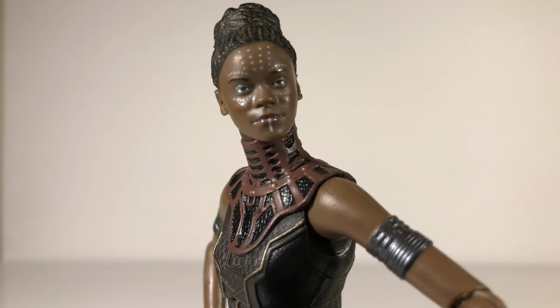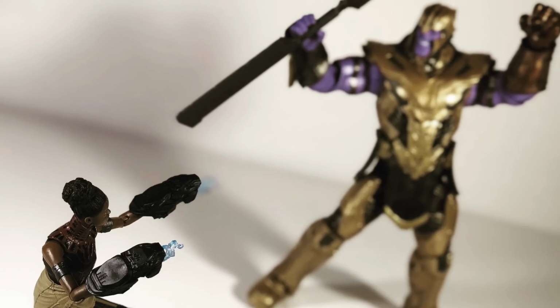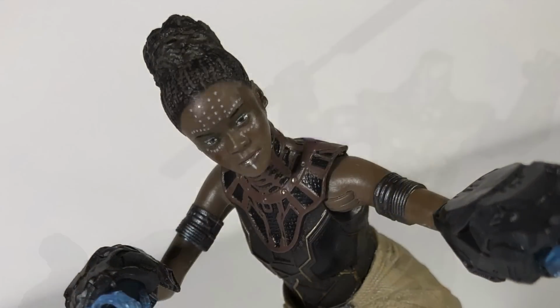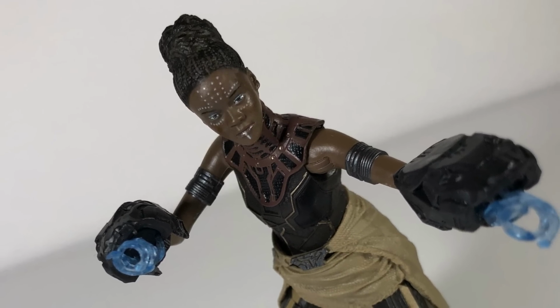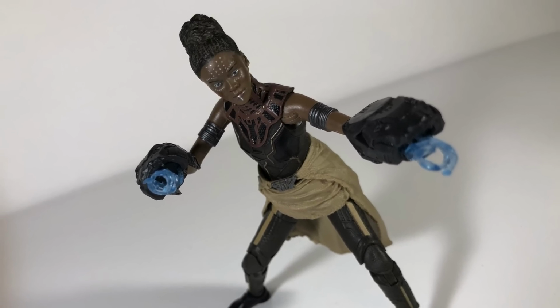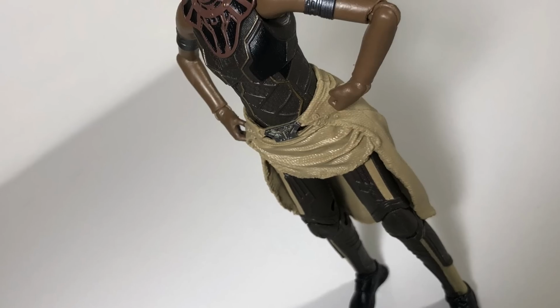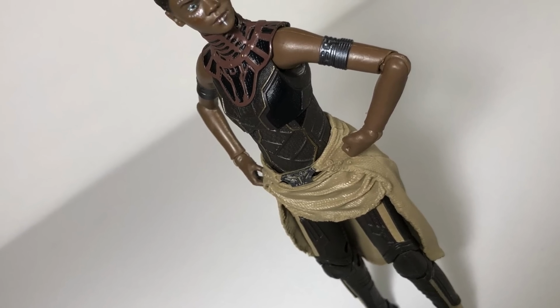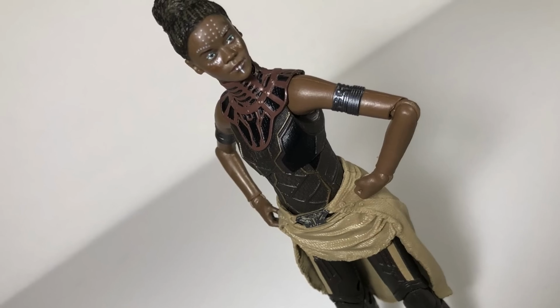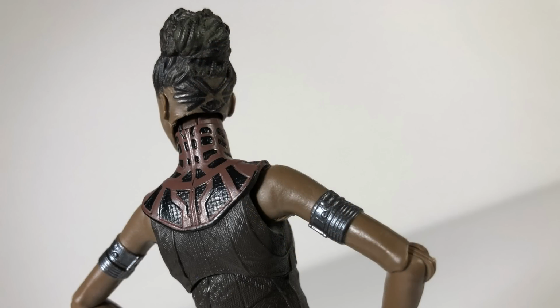The number 3 spot was a very tough one for me, but I'm going to have to give it to Shuri. Now, the reason why is because I feel like Shuri should have been in the Black Panther wave, at least wave 2. I don't understand why they put her in the Endgame wave at all. It really doesn't make much sense to me. I'm happy to have a Shuri figure, but I think that they waited too long to bring her out. And she was an integral part of the Black Panther movie, so I think she probably should have been in wave 1 of that.